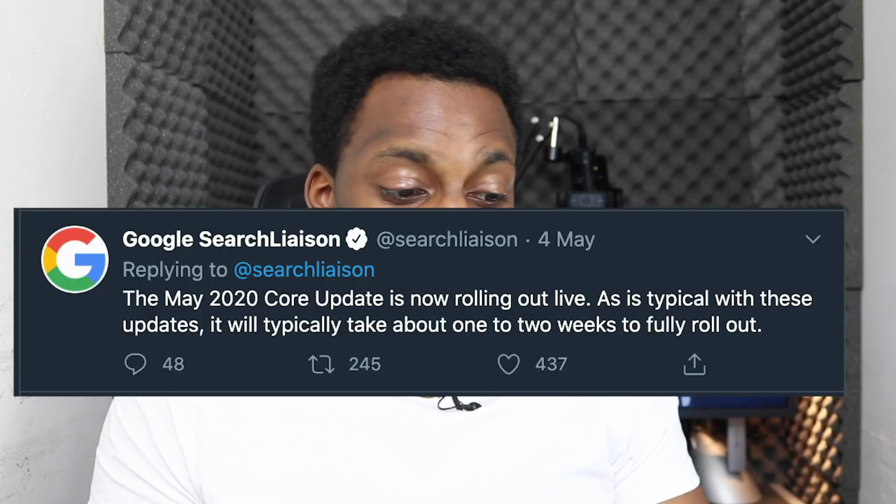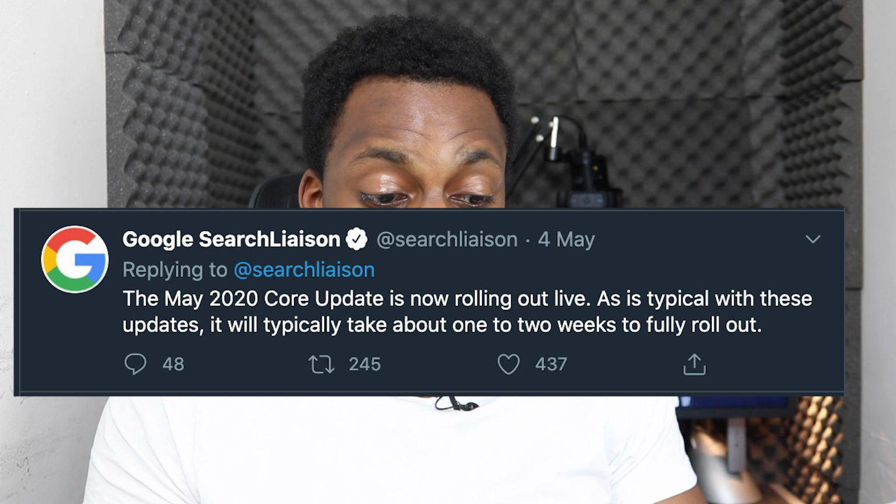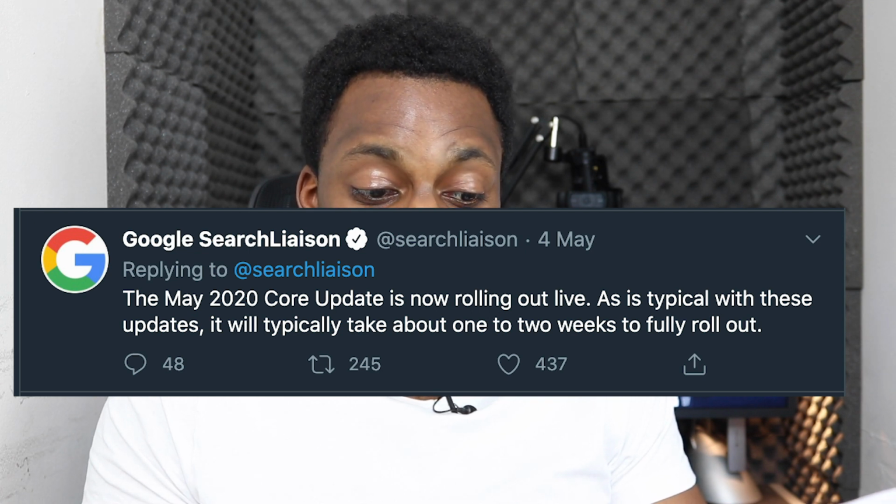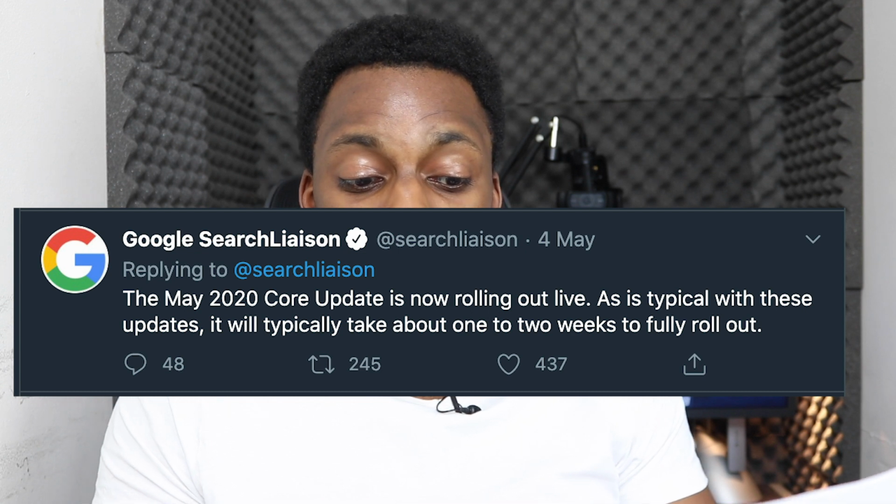So the update is as follows. I've actually got a printout of it here, but I'll throw up a screenshot on the screen for you. So the May 2020 core update is now rolling out live. As is typical with these updates, it will typically take about 1 to 2 weeks to fully roll out.